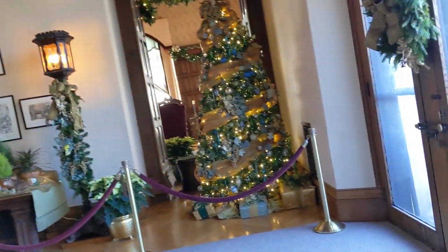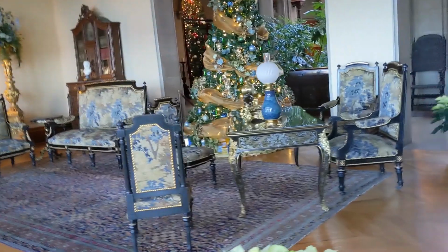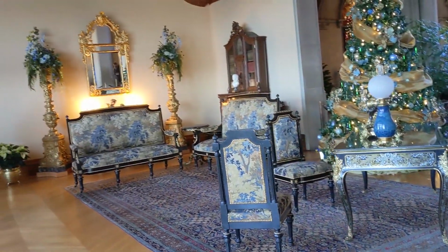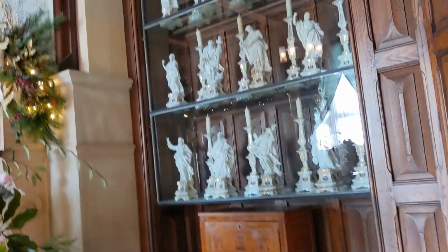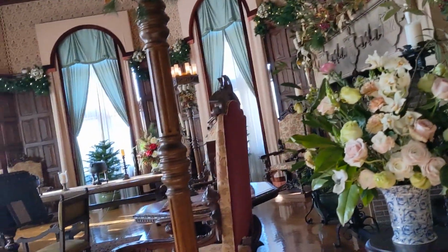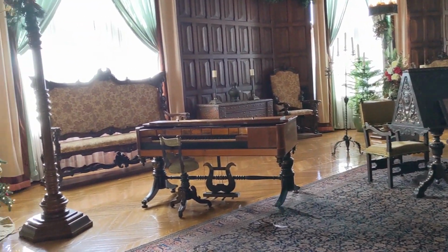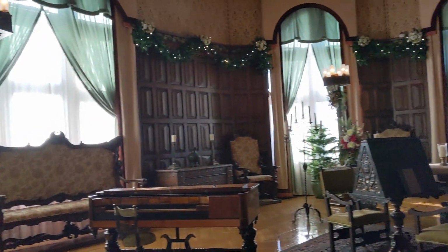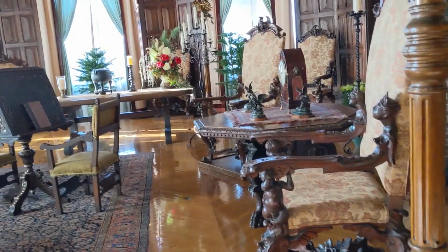Definitely a different feel in here during the day. It was so crowded in here last night, and then today it's not so bad, so you can just enjoy and relax a little bit. Isn't that beautiful? Absolutely. This is the music room. I love all the sunlight coming into the windows. It's so nice. The furniture here is just amazing.